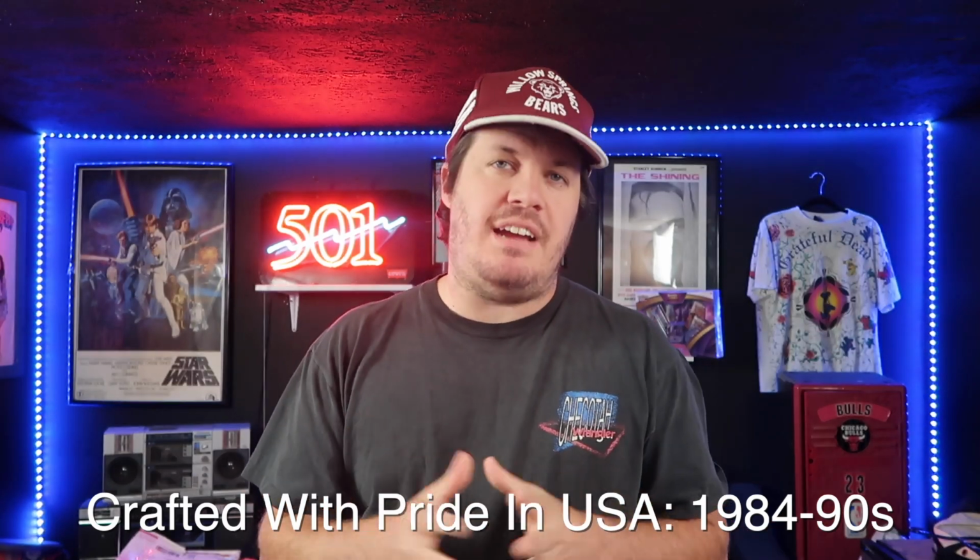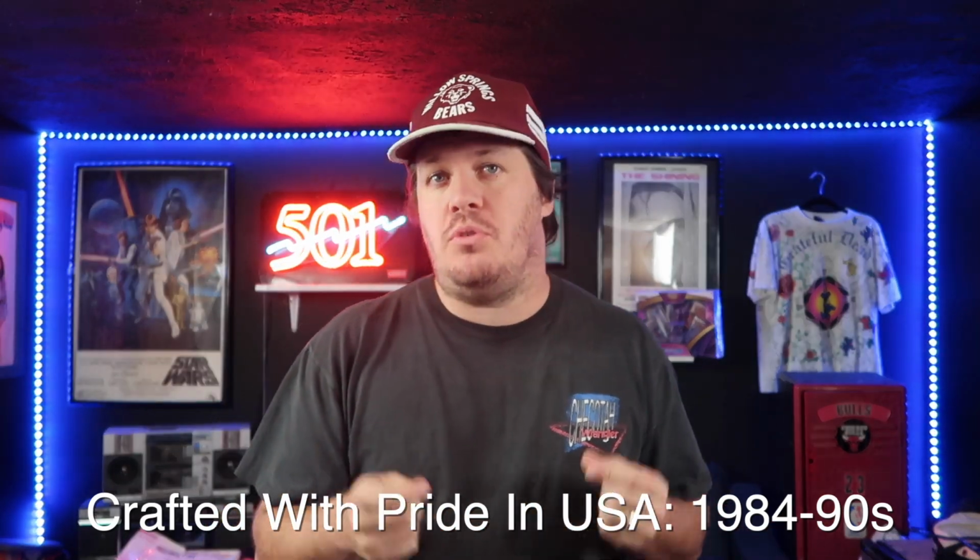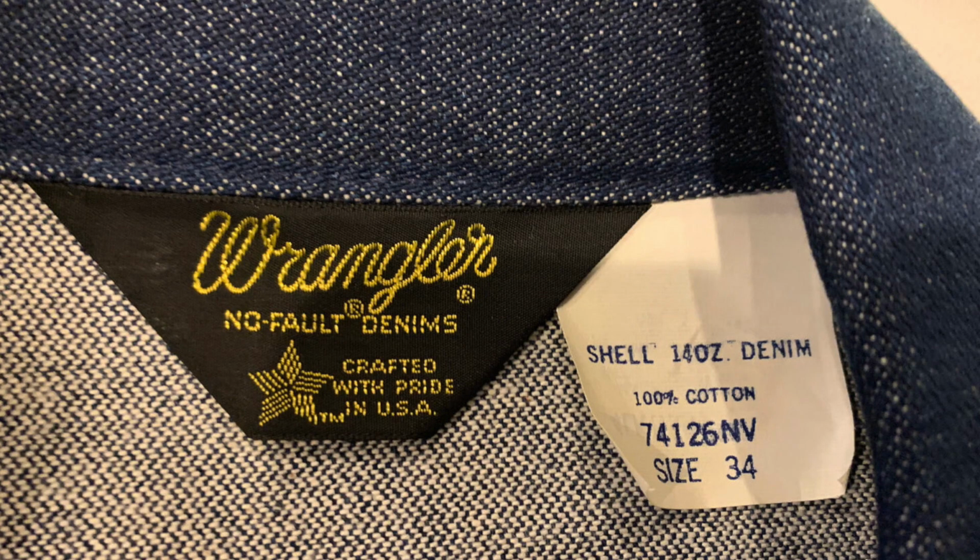So if you find a garment with Crafted with Pride on it, you've got a garment that is younger than 1984, 85. In fact, you can actually use this to help you determine the age of jackets really well, because they actually used the Crafted with Pride stamp straight onto some of their denim jackets from this period, and it can be a real good indicator of what side of the 80s your Wrangler denim jacket is from.